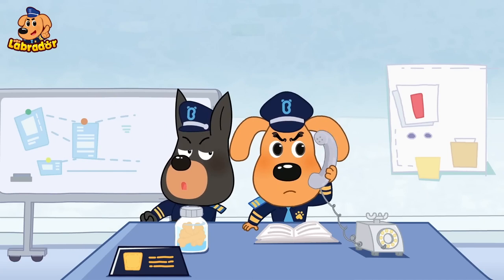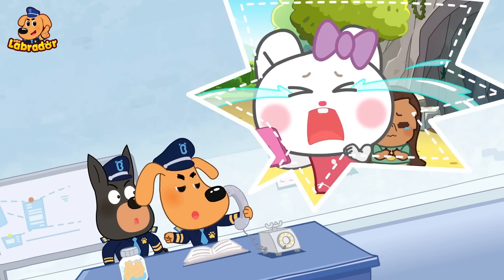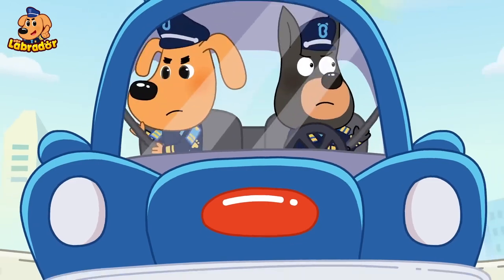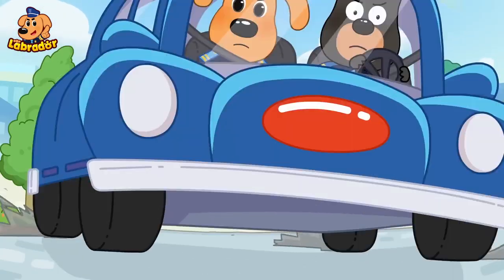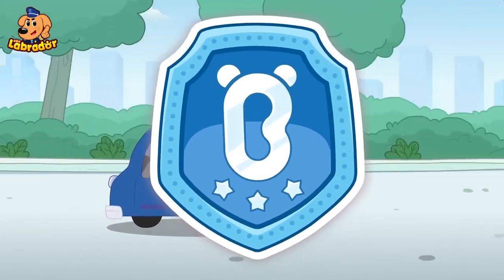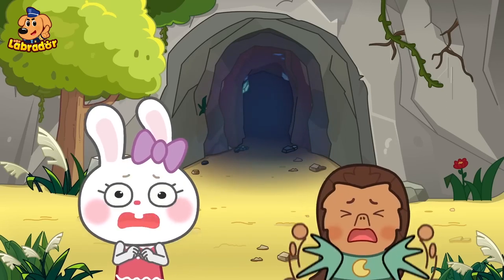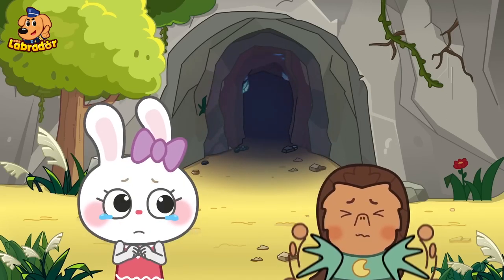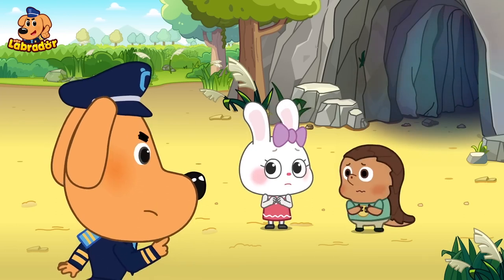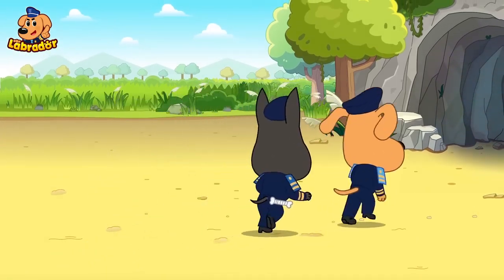Sheriff Labrador. Labrador! Little Cat was taken by spiders! Don't worry, we'll be right there. Sheriff Labrador, there are lots of spiders in this cave! And the spiders captured Little Cat! Kids, caves are very dangerous places. You shouldn't enter them. Go home now! Toby, let's go find Little Cat!